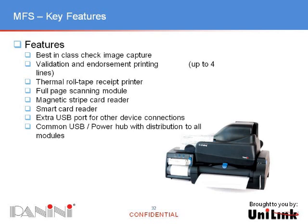Additionally, we have MagStripe reader that's available, Smart Card reader, and there is also a hard card device scanner that's available on this as well. It has extra USB ports for other device connections, so you actually plug the USB cables into the device itself, and it also has a common power hub, so you have a common USB and a common power cable, so you're only using one cable to go back to the PC and one power cable to go to the power strip. Next, Renee.